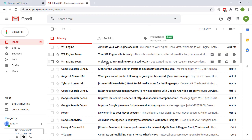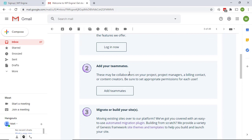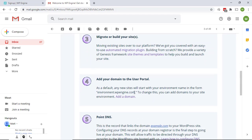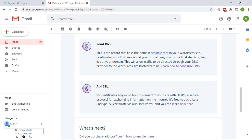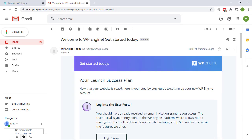Okay, we'll see we actually got 3 emails from WP Engine. The first is a getting started email. So this email, again, will go through how to log into your user portal, if you need to add more people to your business, things again about migrating, adding your domain, which we'll go over in a bit, DNS, which we'll go over, adding SSL, which we'll go over. And anyway, that's that first email.